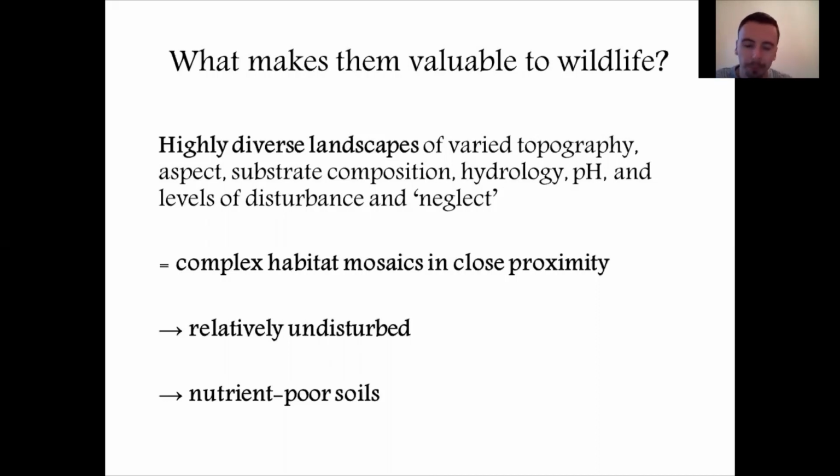They're also really valuable because they're relatively undisturbed. Even when you look at nature reserves, for instance, they can have a lot of pressure when it comes to things like dog walking and other things. But these particular sites don't tend to be that well used by local communities. Sometimes they are, but quite often, they're not. So they tend to be relatively undisturbed.